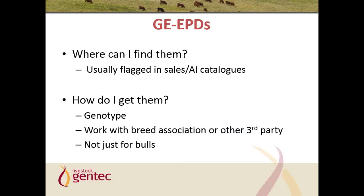So these genomically enhanced EPDs, you're going to find them in your sales catalogs, in your AI catalogs. If you do genomics on your own animals, you will see it come up in your own herd profiles. How do you get them? You genotype your animals, and as I said, you work with a breed association or your third party. And again, it's not just for bulls. Your cows can be genotyped as well.